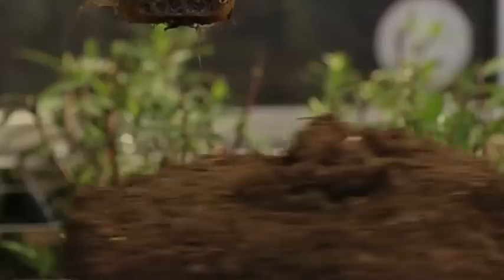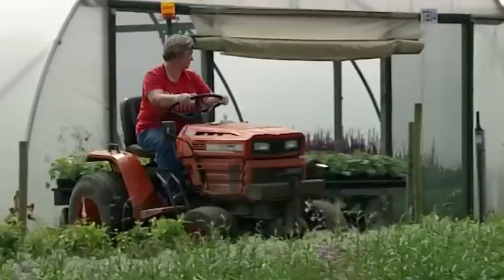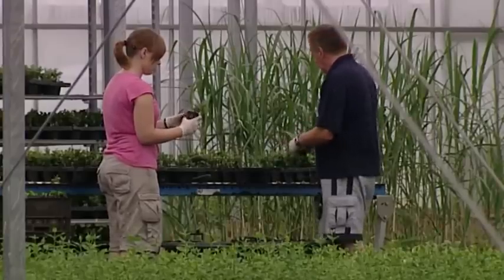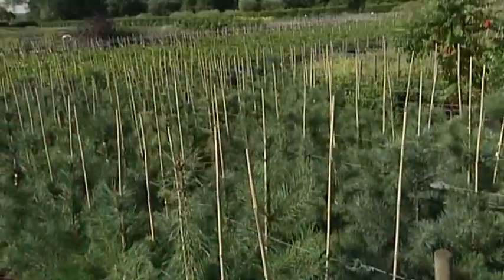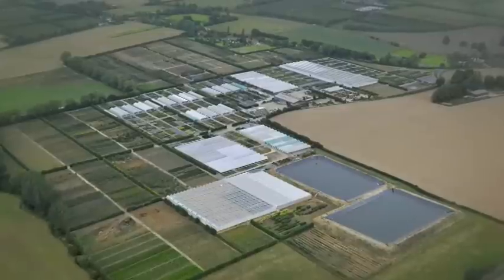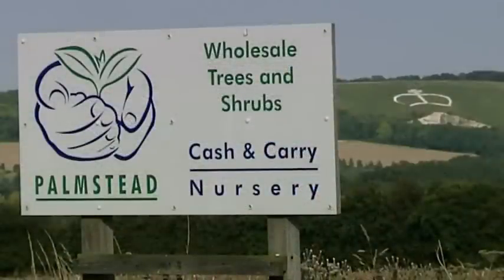In the heart of the Kent countryside is a business that for more than 40 years has been growing alongside its plants. Palmstead Nurseries produces over 1 million shrubs and perennials for sale each year. More than 2,000 different species from this 120-acre site at Wye near Ashford. It's a far cry from its humble beginnings, born from a family passion.